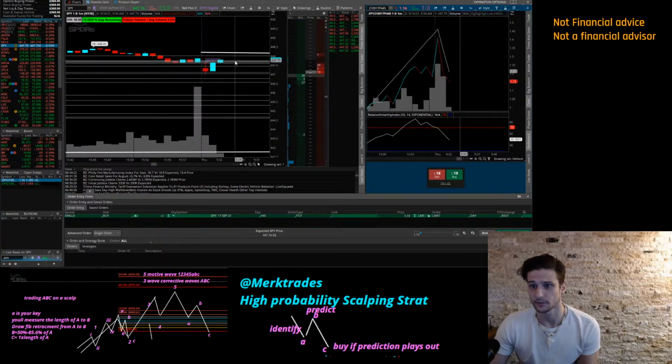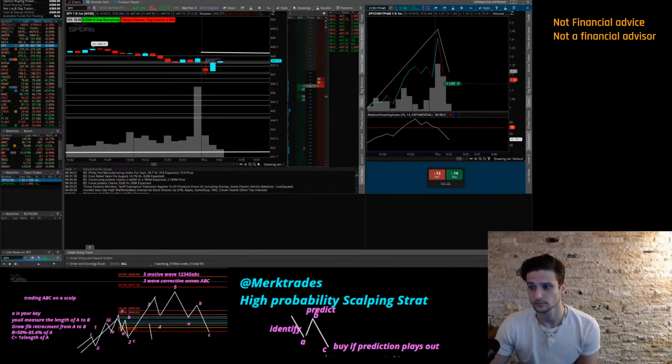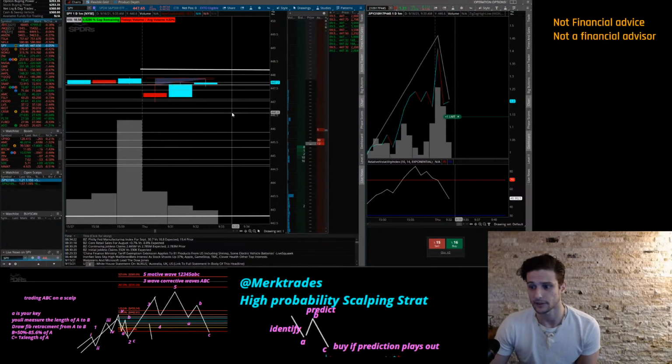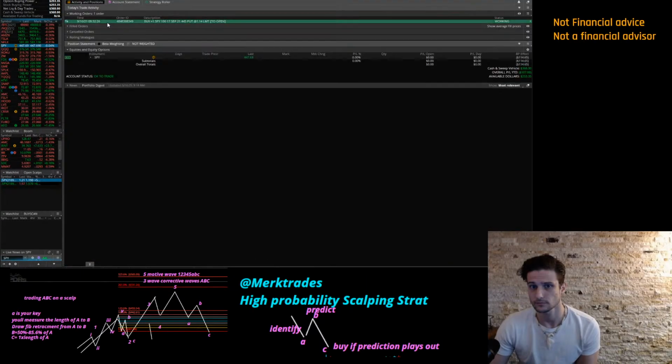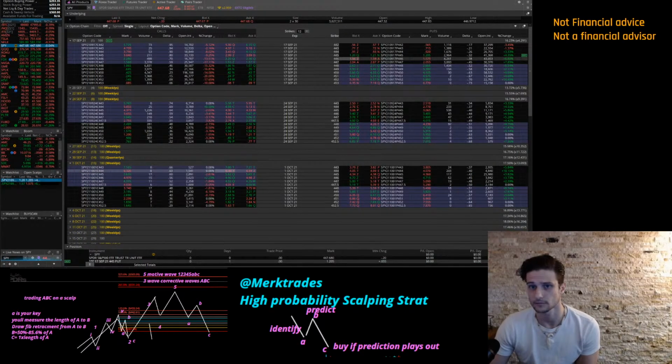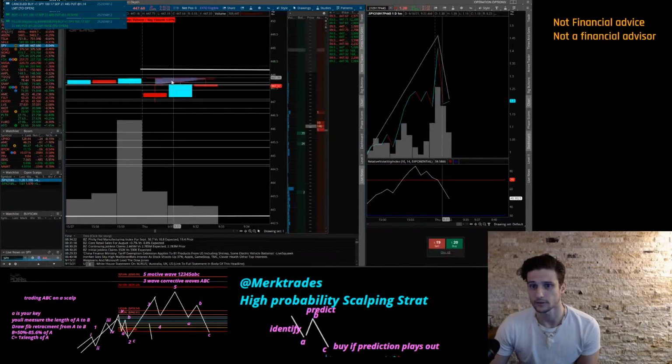As soon as it fails to fill the gap or completely fills the gap, we'll have our answer. So yeah, I'm going to take it here at 116. I don't think I got filled. So I'll take it at 120. All right, that's filled at 120.